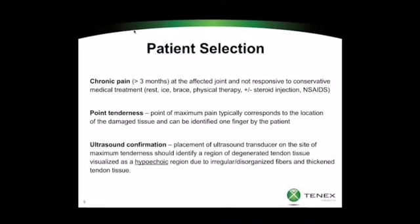Ultrasound confirmation. The ultrasound is placed over the tender region, and you can see the hypoechoic focus of degenerative tissue and thickening in the tendon right on the ultrasound. The reason you can see it is there's proteoglycans in this mucoid degenerative tissue, and there's increased water in this, which is thus why it's hypoechoic.